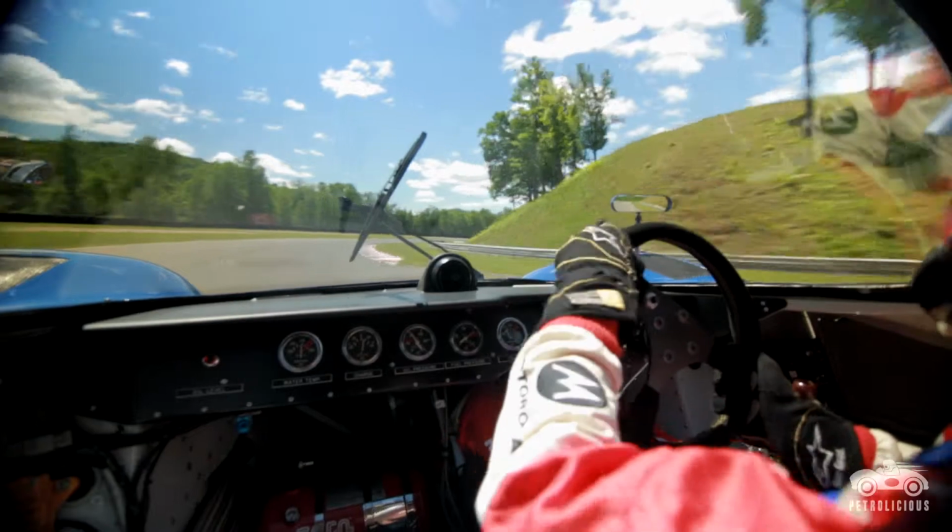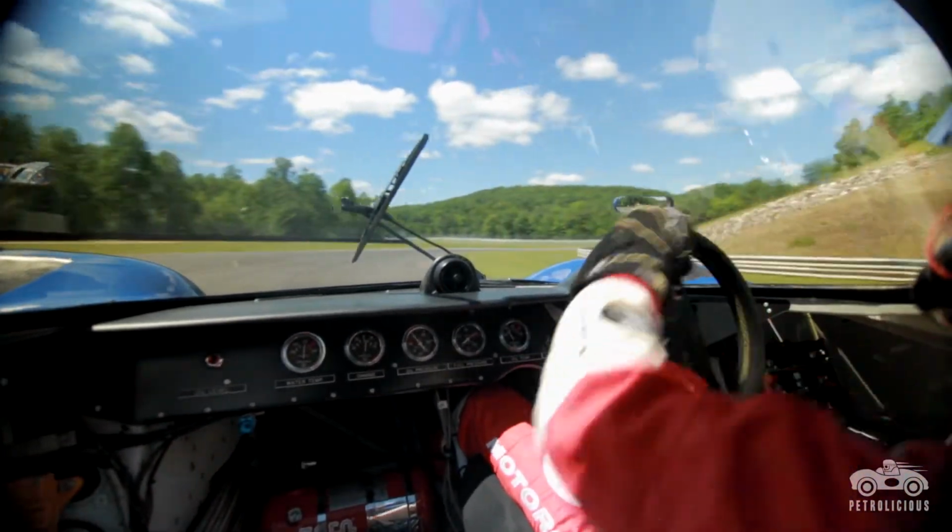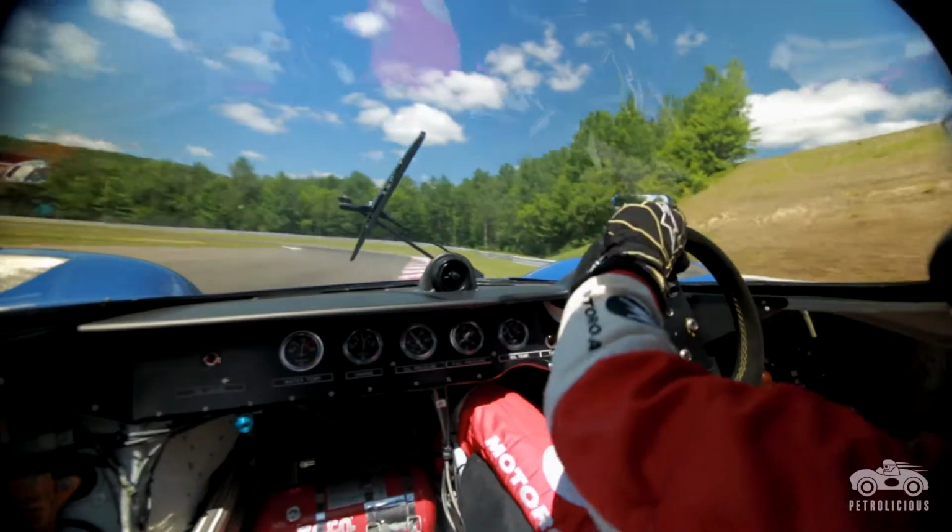Then our final event was the Watkins Glen 6-hour. And again, we were on the pole. 45 minutes into the race, the left front steering post broke, and we were out.